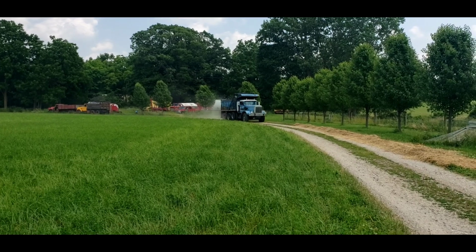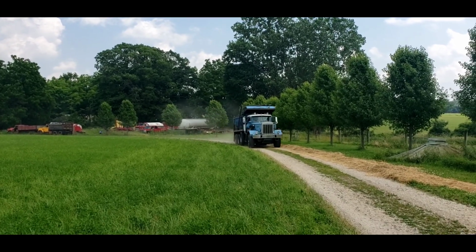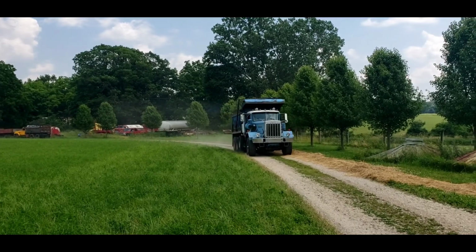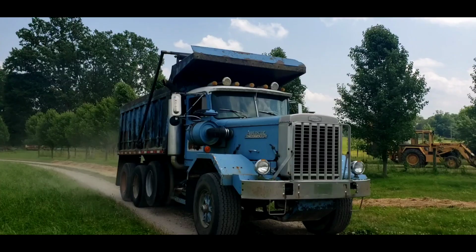So he's dumping this up our farm lane about a half a mile in a nice spot. That way we don't have problems with flies up close in the early composting stages.